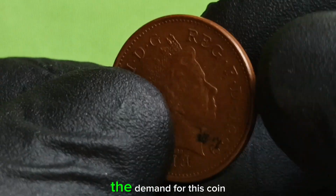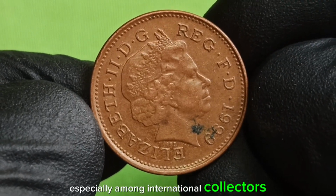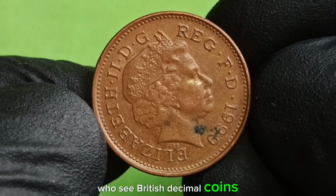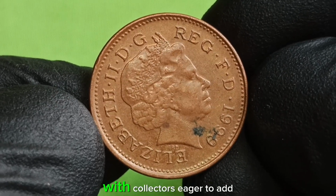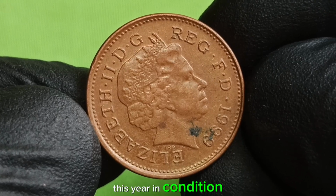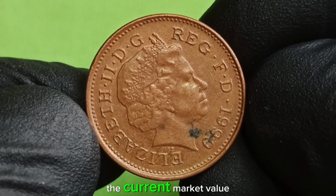As many of these coins were used in daily transactions, finding one that hasn't been completely worn down is increasingly difficult. The demand for this coin is growing steadily, especially among international collectors who see British decimal coins as undervalued treasures. Auction activity has shown a surge in interest, with collectors eager to add this year and condition to their portfolios. Let's talk about what everyone wants to know: the current market value.